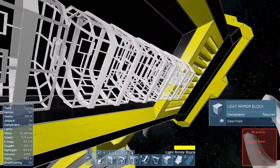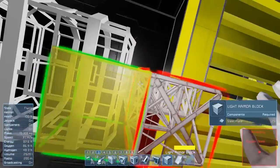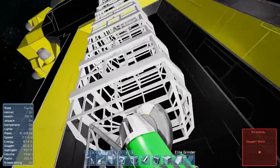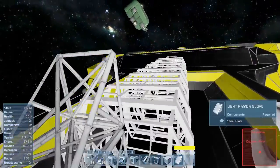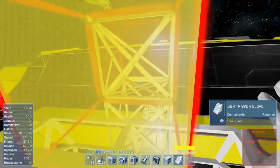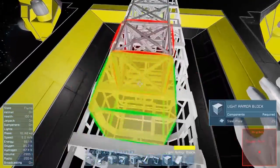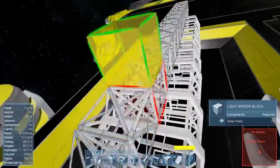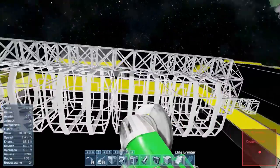Another thing we could do is we're going to need to add some support onto this. So maybe something like support beams going across, right? So something like this. And then we do the same thing back over here. Let's flip you around right there, and run this all the way down. Something like that. Okay, that's kind of cool. We're going to need to plug in the tugs.